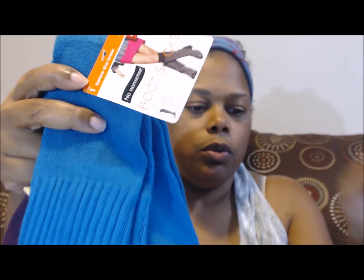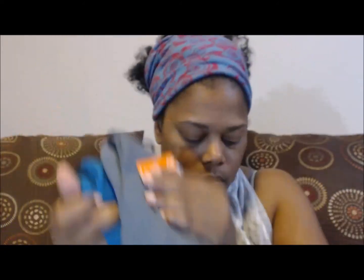So the below the knee socks, I also got a burgundy. I got this really beautiful blue color, and then of course I got a gray. A lot of these are going to be given away. I like, you know, receptacles that are a little bit different.